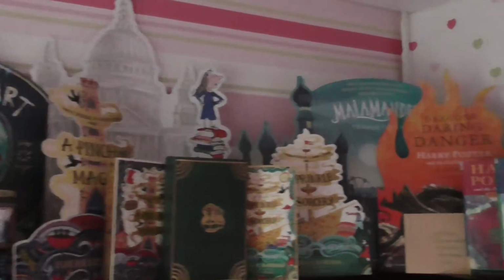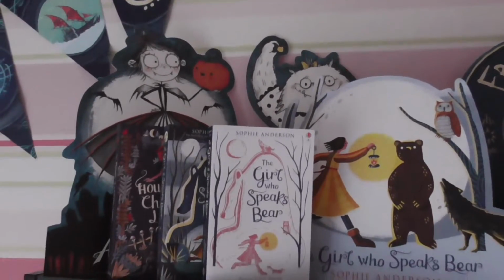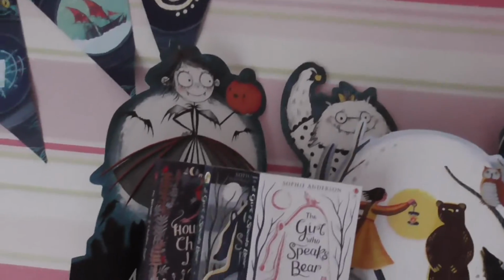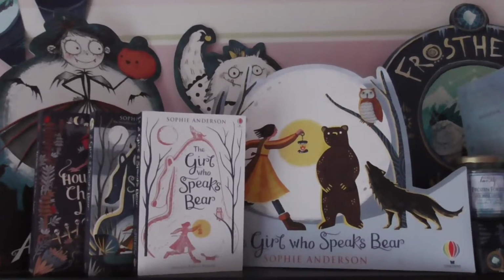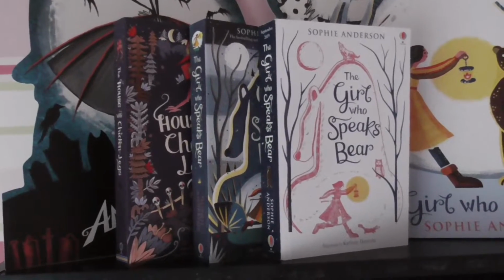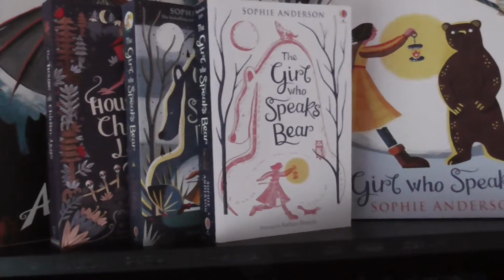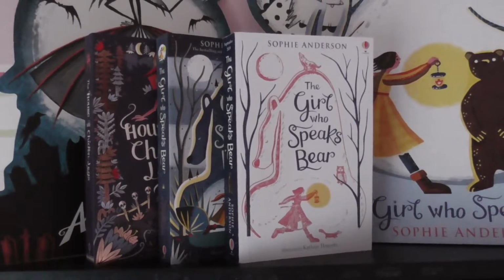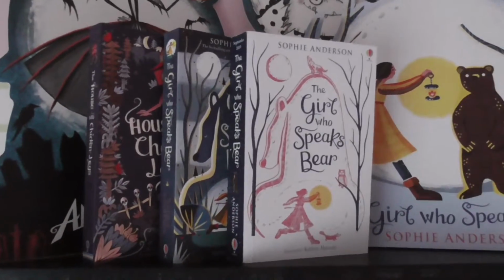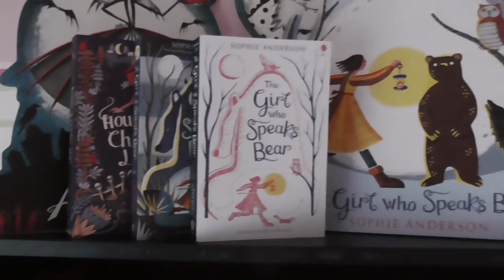And then up here I have a lot of the standees that I usually get at work, but I save them from getting thrown out when the displays come off. So I've saved them and kept them. I have some Amelia Fang standees there. And then I have my Sophie Anderson display with The Girl Who Speaks Bear standee, and here I have two books, House of Chicken Legs, The Girl Who Speaks Bear, and my limited proof of The Girl Who Speaks Bear as well. And all three of them are signed, yay. I wish I had the proof for House of Chicken Legs. That would make it look really good, having all of them together.